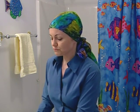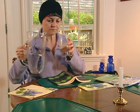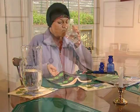Some chemotherapy treatments require you to drink a lot of water before and after your treatment. This is very important, since you must stay hydrated. Some doctors allow patients to eat prior to treatment. Others don't, because it may cause nausea.